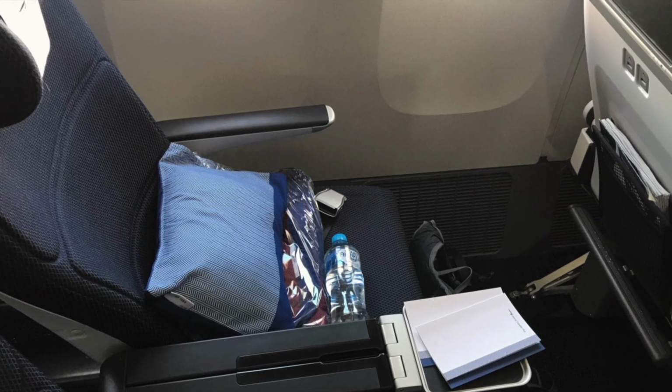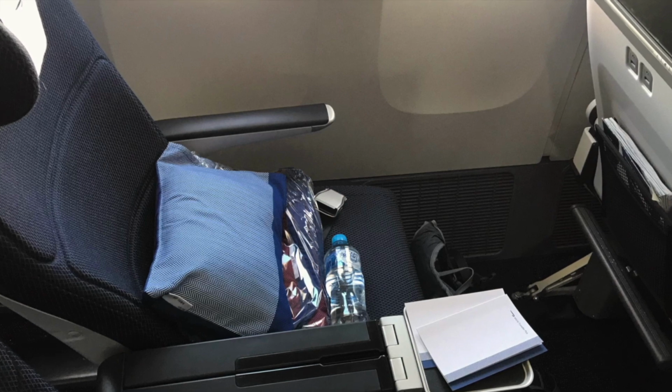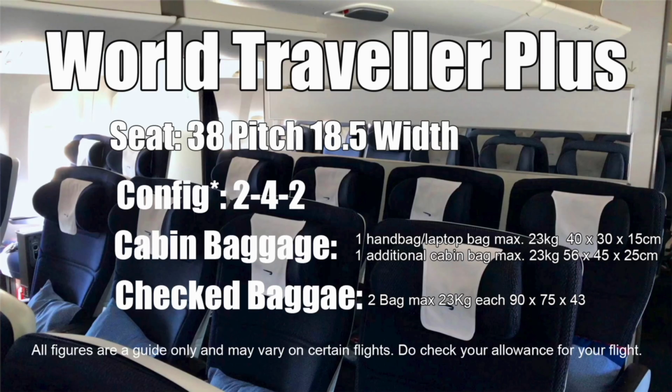Now let's have a closer look and see what you guys think. Well, first things first, we're in our own smaller cabin, which is normally configured 242. The seat, of course, is a bit bigger. It's 18.5 inches wide as opposed to 17.5 in economy. And your pitch is 38 inches, and it does recline well with a footrest. I'm 5'11", have plenty of room on every flight. Your baggage allowance is doubled in the hold, although it is the same in the cabin, your cabin bag and your handbag or laptop.